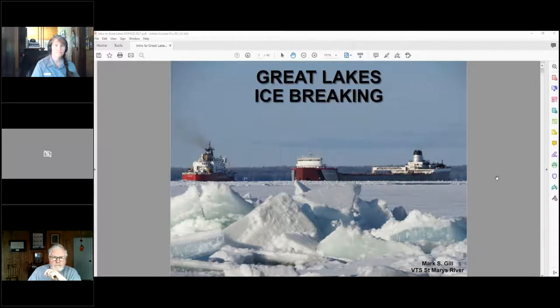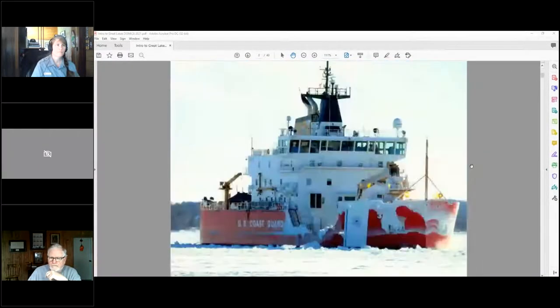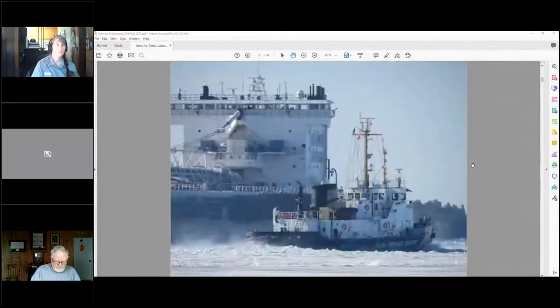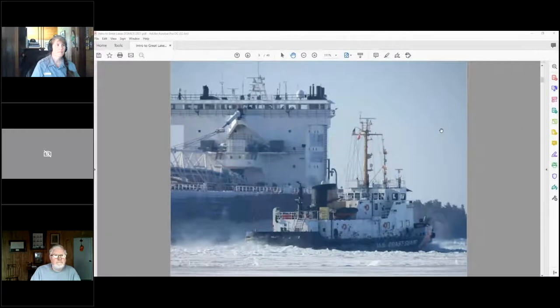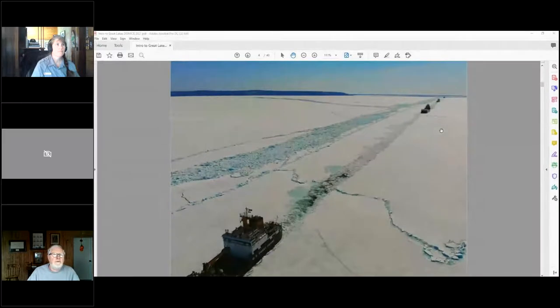So the first picture here, you should see Great Lakes icebreaking. A couple of ships there. On the left is the Coast Guard cutter Mackinac, and then on the right is the Roger Blau. The next couple of slides, if you'll advance the first slide, we'll see Mackinac. Next slide, we'll see a 140-foot icebreaking tug alongside a 1,000-foot ship, the Indiana Harbor, and the breaker is the Mobile Bay.